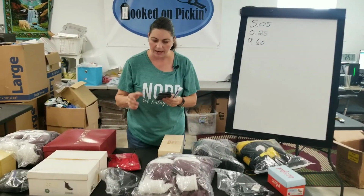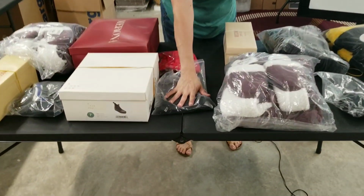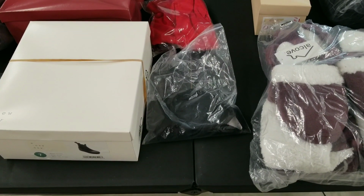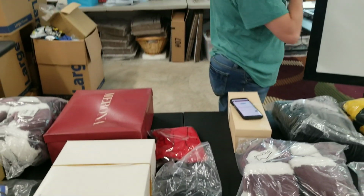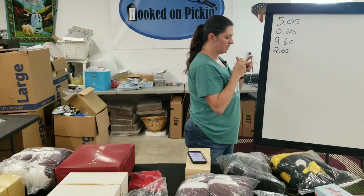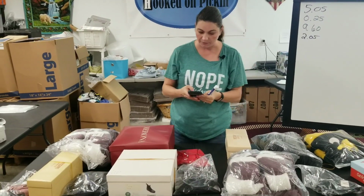Then the next item I have is a pair of hipster swim bottoms. They are Morona style, size large. $1 is what I paid. $3.05 is what I earned. So $2.05 is what my total profits are.